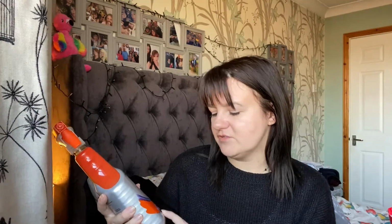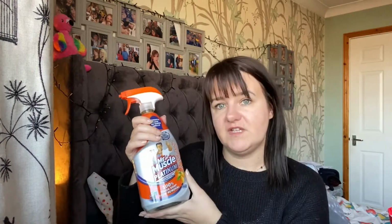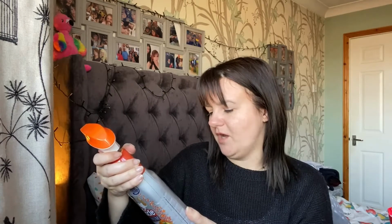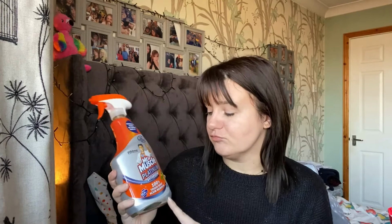Lovely. So this kills 99.9% of germs, and is 100% tough soap scum removal. There is 750 ml in there, and it works on mirrors, taps, bath tubs, tiles, shower screens. So I thought this was perfect. For £2, this looks really good and looks really well done. Mr Muscle was a good little brand. I thought, you know what, let's try it and have a go with it and see if it actually does work and has a nice smell too.